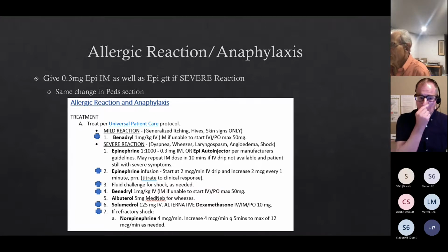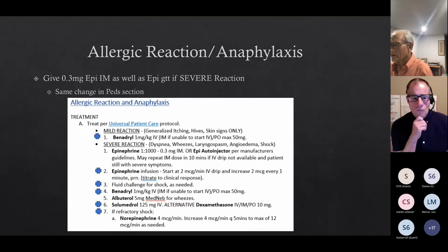Benadryl 1 milligram per kilo IM. You can start an albuterol med-neb, but that is not the first thing you're going to start. You want to get that epinephrine into the person first.